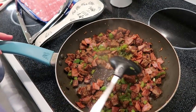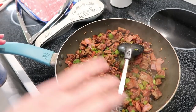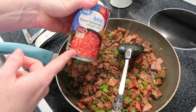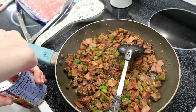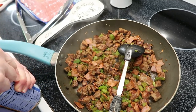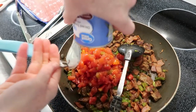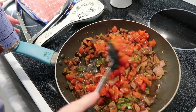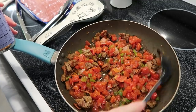This is the sausage and the ham, and then I added green pepper and some minced onions, and now I'm gonna add a can of the diced tomatoes with green chilies, same thing as Rotel, and I'm gonna let that cook down because this has liquid in it, so that'll also help to soften the bell peppers. This just gives it so much flavor. I love Rotel, but I'm gonna let all that liquid cook down.